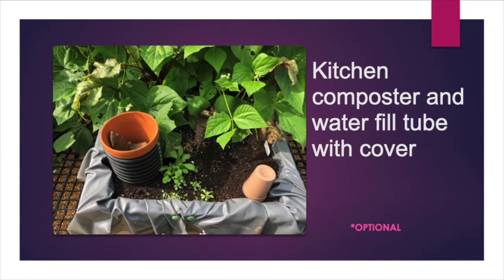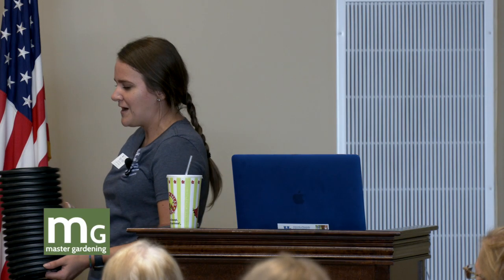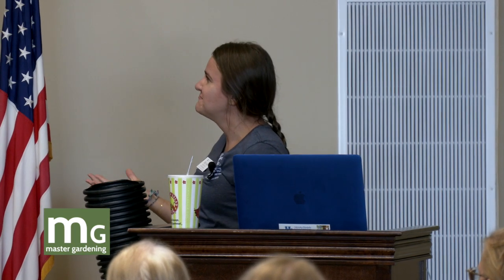The kitchen composter and water fill tube with a cover. If you want to use it as a composter, you can put different things down in here. And that was just their cover, so I guess it doesn't smell. And they also put one over the other fill tube as well. I've noticed mosquitoes will lay eggs in here, and they all come out whenever you water. So it's really great to also put that on top of there. I learned that the first year. That standing water, they love it.